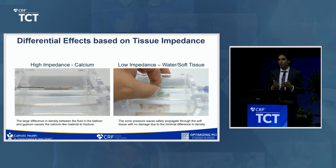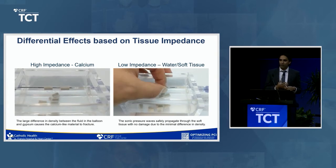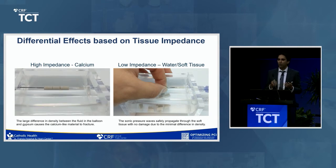There are differential effects on different tissues. The impedance of soft tissue and muscle is very similar to the impedance of water. So it's kind of like hitting a hammer onto a pillow. You absorb all the energy. But calcium has a 10-fold higher impedance than soft tissue, and as a result, it's much more likely to lead to fracture, similar to hitting a hammer onto a plate rather than onto a pillow.